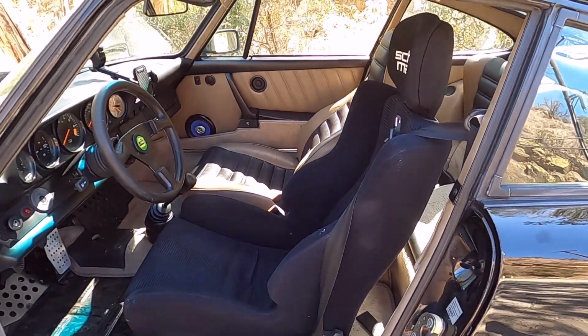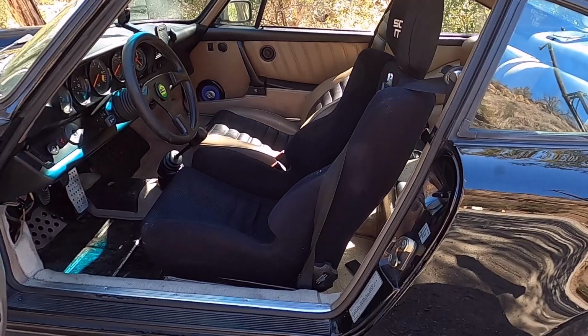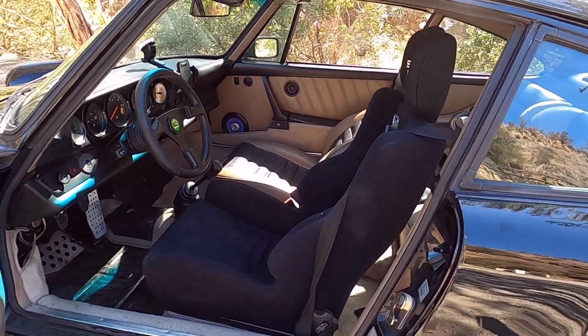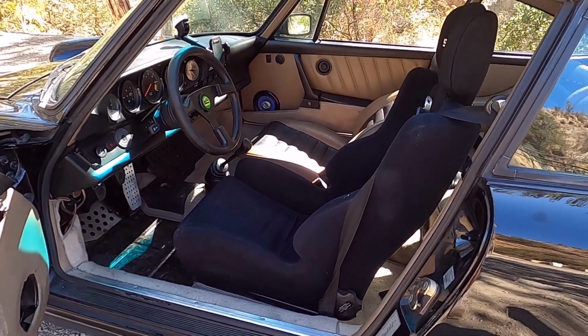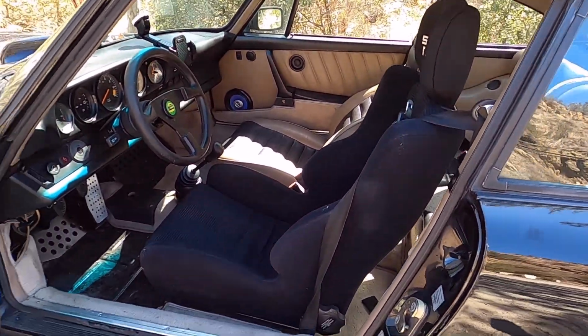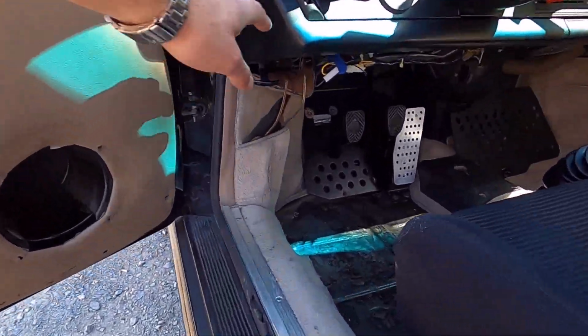Also, it's very, very tight, so I would say the seat reminds you if you start to gain a few pounds, which I have lately. So the seat tells me that I need to watch what I eat. Let's see what we've got going on up front.